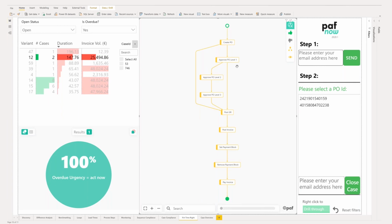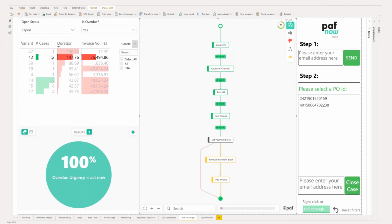And this could also be easily adjusted, for instance, by clicking this edge marked as non-conforming, and then I removed it from my to-be model. And I can easily compare my real data with it. So as I said, for the open cases, it easily indicates me by the colors that green is what actually already happened. Red is like my current status, because it's highlighted in red because these are the steps that are skipped. So for this one variant, we have two cases, which is case ID 53 and 746.